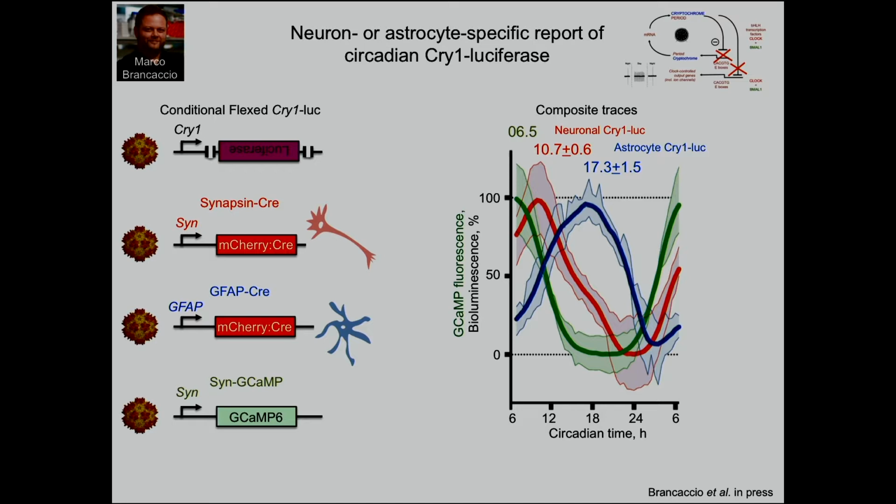But again, the surprise is the luciferase report for that core molecular feedback loop in the astrocytes, which is in blue. Yes, it's beautifully rhythmic, but as with the calcium rhythm, it's out of phase from the neuronal Cry luciferase rhythm. So the core molecular pacemaker in astrocytes is running perfectly well, but it's got a different phase from the core molecular pacemaker of the neurons. So we've got differentially phased neuronal and astrocytic circadian clocks embedded in the SCN network. Are these astrocytic circadian clocks important?